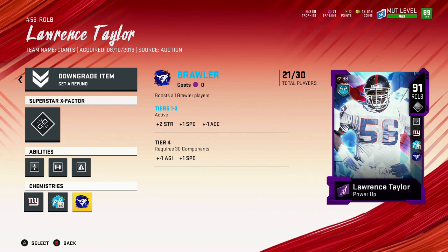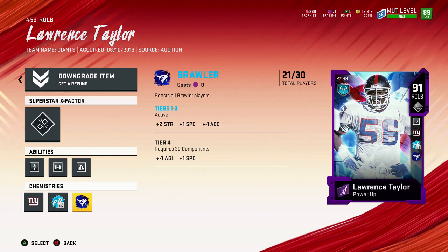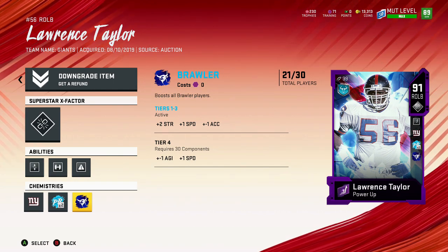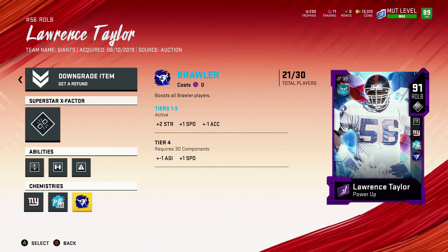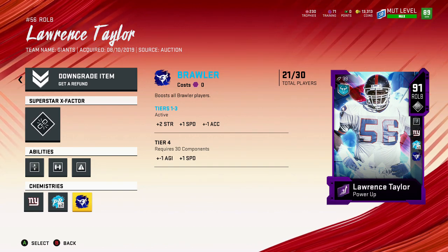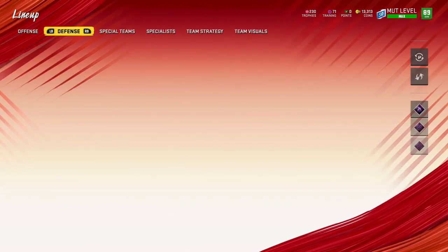But again, that's just me. If you want 2 speed and 2 acceleration, but you're okay with losing strength and agility, that's on you. I'd rather, instead of losing 4 attributes, 2 agility and 2 strength, just lose 2 with -1 acceleration, -1 agility, and be able to add +2 strength and +2 speed. But that's just me. So he has the +2 speed and +1 strength. This card is so far great from the one game I've been able to play with him.